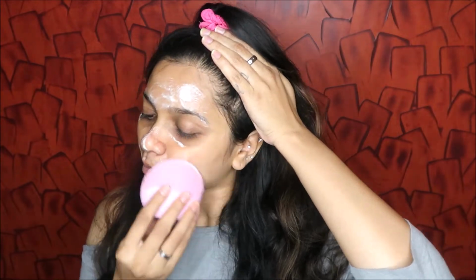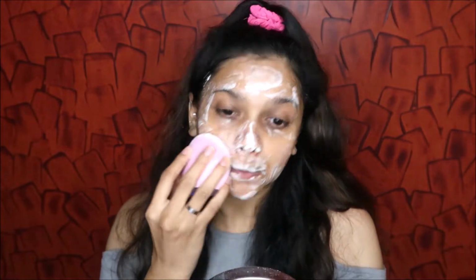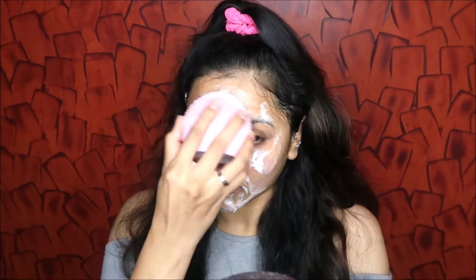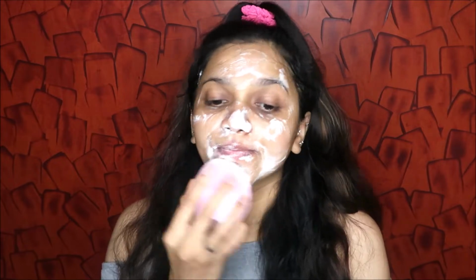I really like this face wash because it has a very gel-like consistency which glides on our skin very smoothly, and it suits all skin types, especially sensitive skin. If you have acne prone skin, you can definitely give it a try as the consistency is very mild and it's very gentle on our skin. Also, it prevents acne and balances skin oils and also purifies your skin. It literally detoxes your skin completely. I would highly recommend you guys to try this product out.